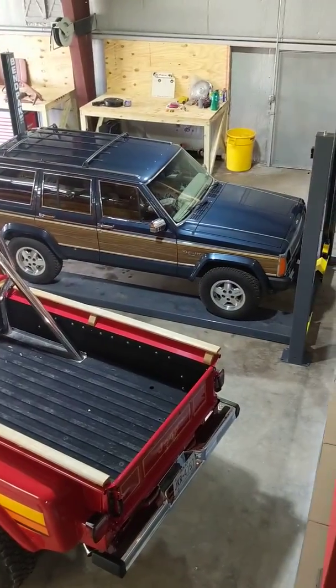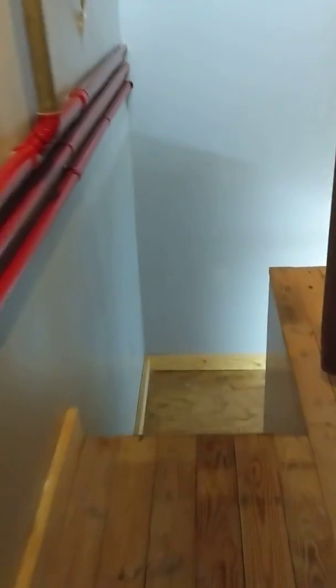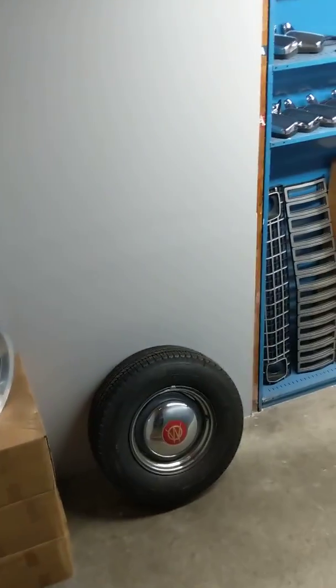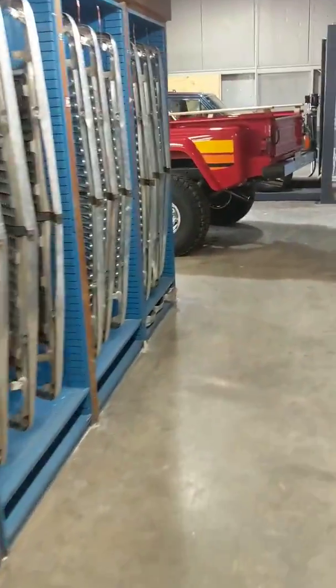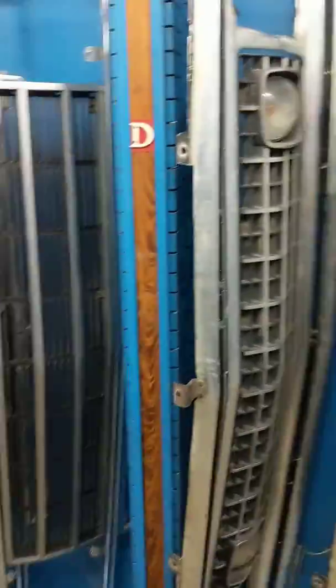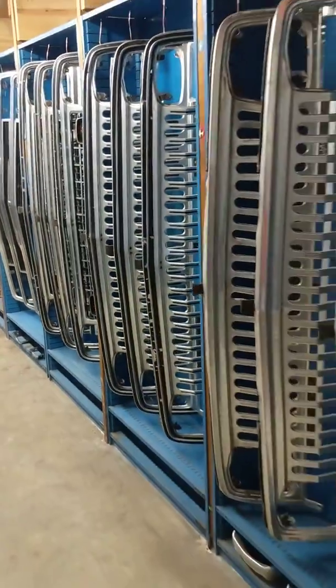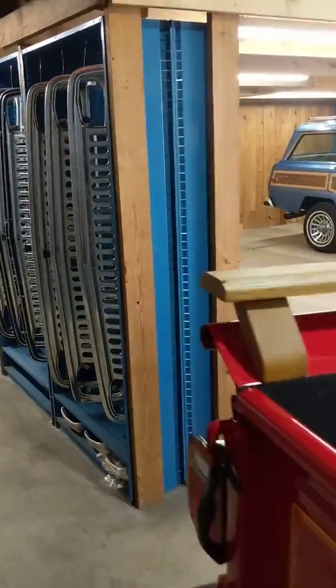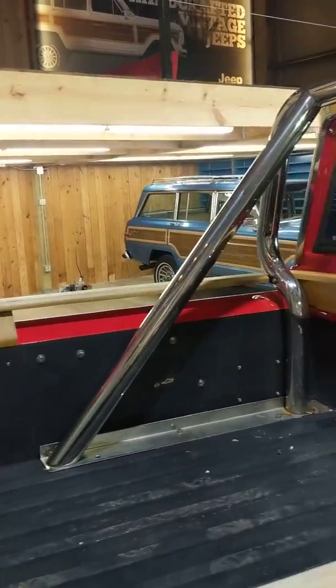We've got a lift, and as you will see in a second, when we walk down, 2 bays to receive frames and bodies, and of course a lot of parts. Some grills. This is what I like to call the alley of the grills. Here we have the 2 bays under the loft area.